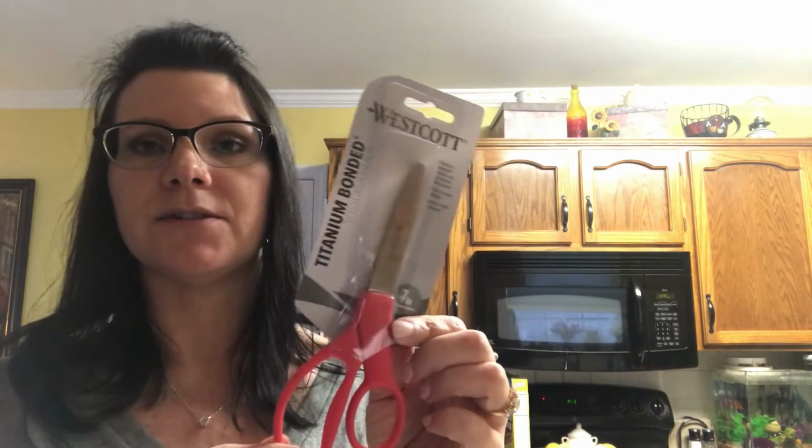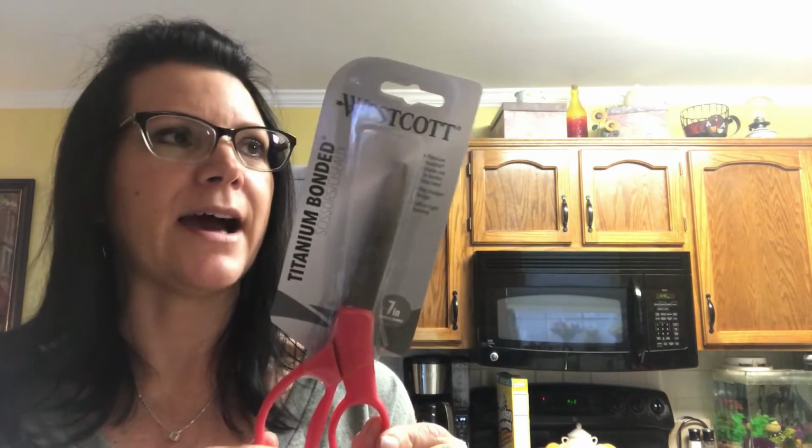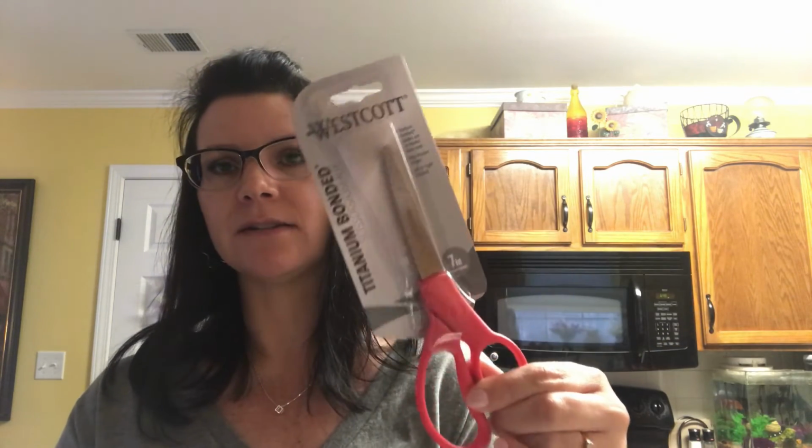Then I got these scissors from Westcott, which is actually a really good brand. We have a pair of scissors that hangs on a cabinet that we use when you need scissors for opening a box, mail, that kind of stuff. We call them throwaway scissors, but they're getting kind of messed up. So I got these to replace those, and I think they're a good brand.